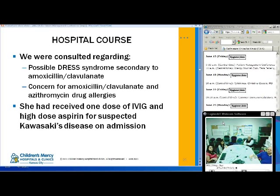Some of the things that I didn't mention earlier were that on the initial exam, so again not our exam because we saw her about 3 days in, she did have some erythematous lips, didn't exactly say strawberry tongue, but her tongue was definitely very red. She had the conjunctival injection that we still noticed. Again, the edema of her extremities and then this rash and the lymph nodes. So they were thinking primarily Kawasaki's. And I'll tell you the reason that they got us involved.